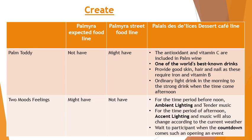And we will make the exciting lighting style, and we will make the customer participate in the countdown events.